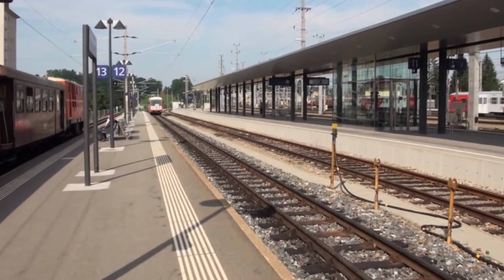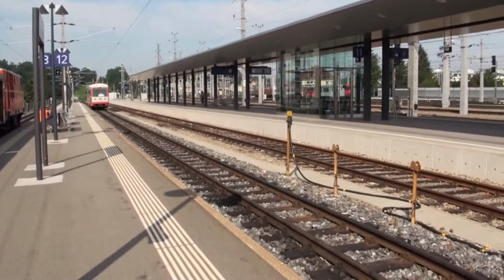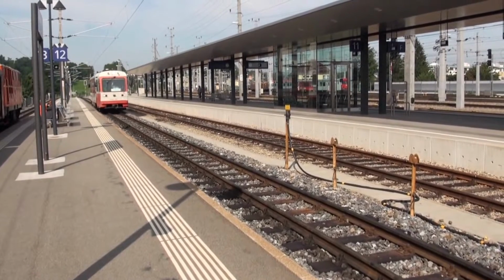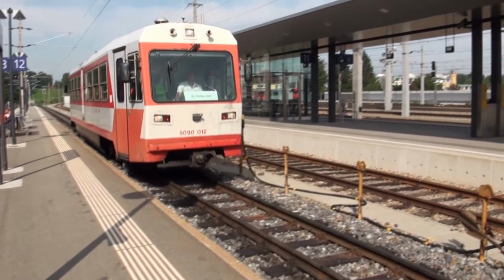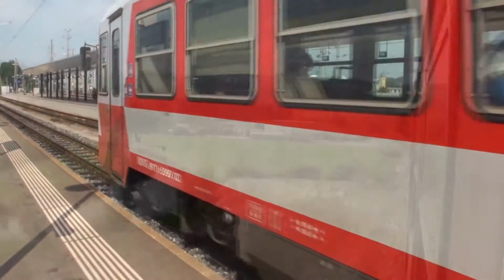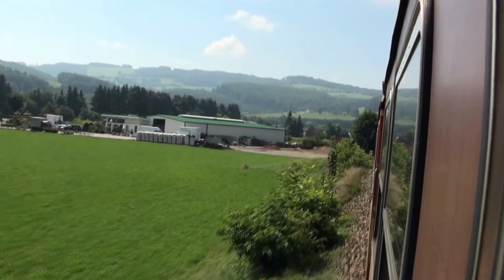Here's the train coming from Mariazell. It's like a rail car. And a few people are on there because probably most of the people are still staying up there. So we are on our way now.